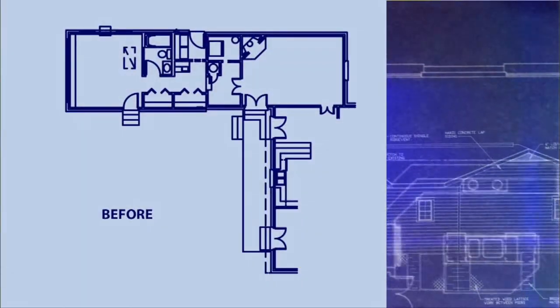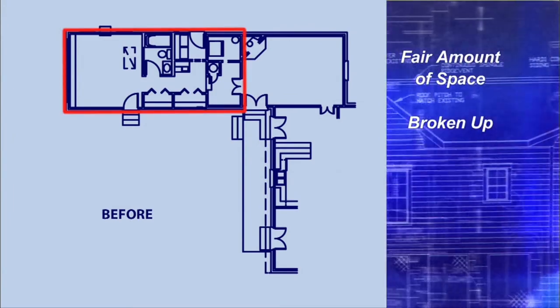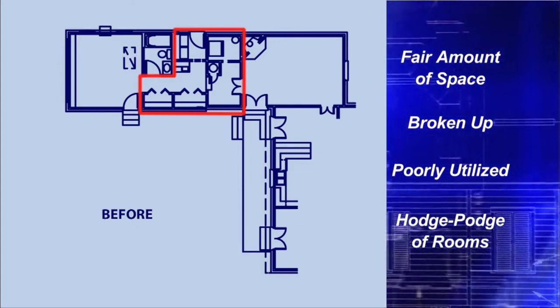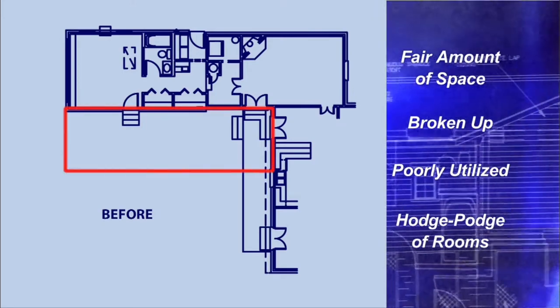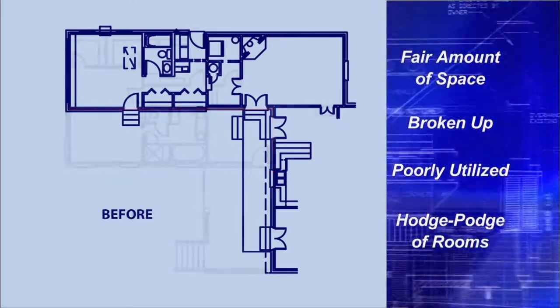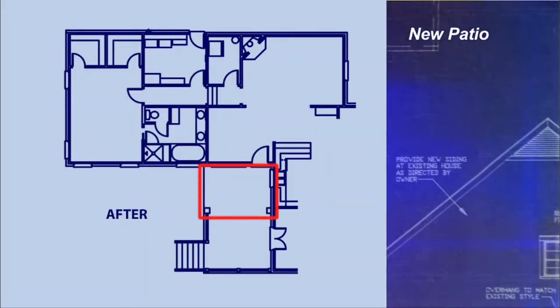In the home's existing plan, there's already a fair amount of space in this area, but it's pretty broken up and poorly utilized. The spare room, bathroom, and hodgepodge of utility rooms take up space, but accomplish very little. The new plan calls for adding about 11 feet over the 25-foot length of this wing, as well as extending the roof line out over part of a new elevated patio.